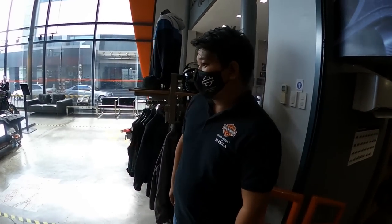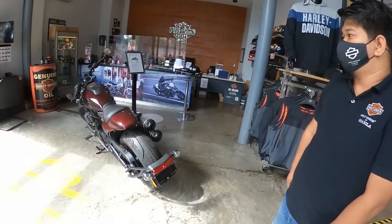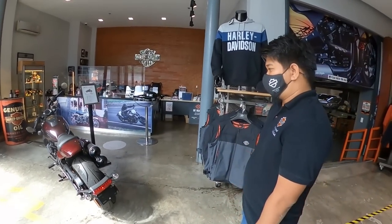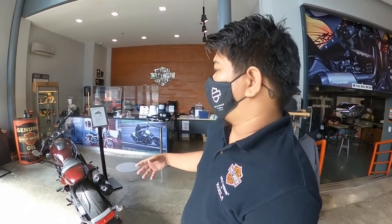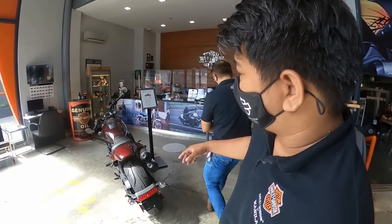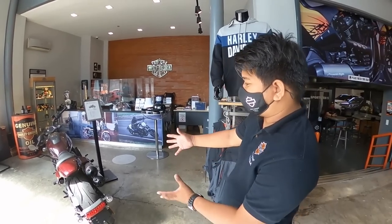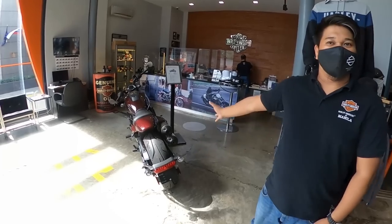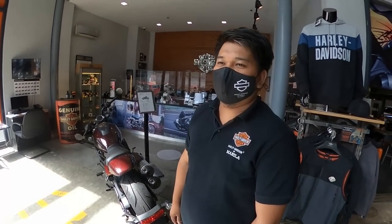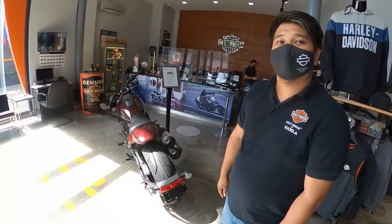Can we take a look at it? Yeah, sure. This is a Sportster S. This is the 2021 model. This is a new breed. Can you tell us a little bit about the Sportster S? It's a 1250 engine displacement, liquid cooled. It has a huge horsepower. It has 121 horsepower on a stock engine. Fat tire. A different look for a Sportster family. They call it a power cruiser. Is this a 2022 model though? 2021. Still 2021.